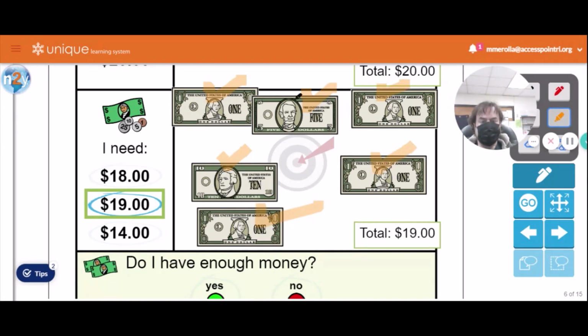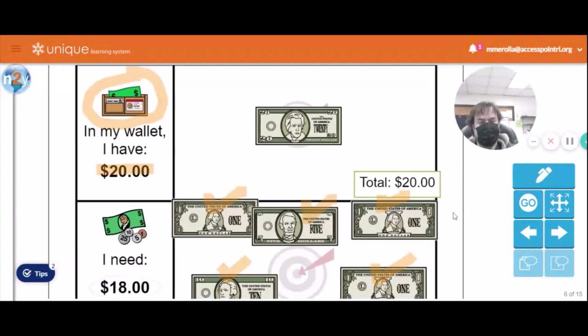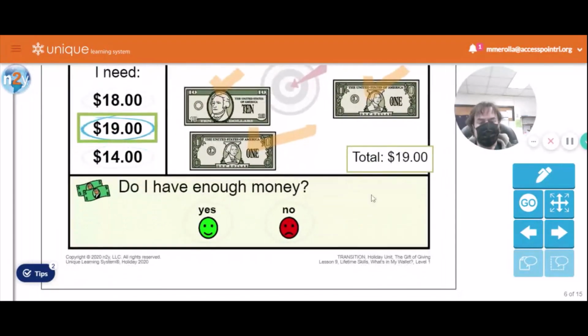That's $19 right there. So do we have enough money to buy the holiday candles? Yes, we do. We have $20, which leaves us $1 left over. Woo-hoo.